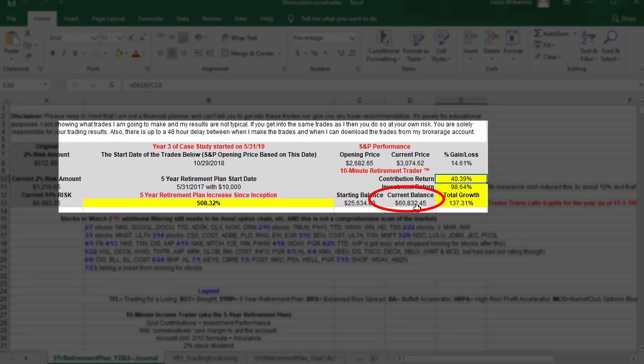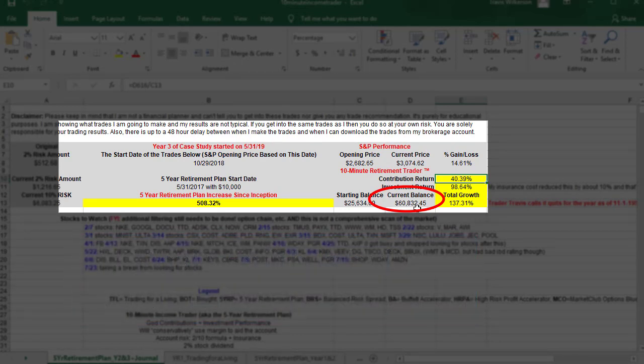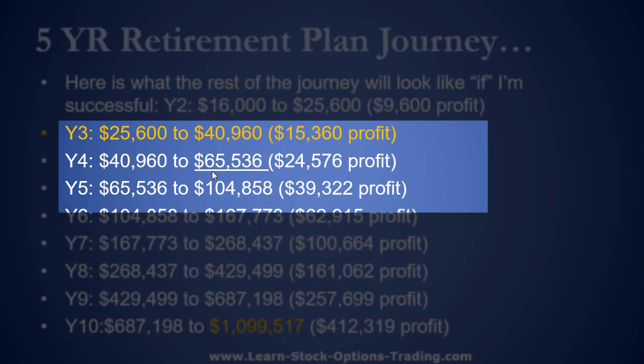Did I do it overnight? Did I do it in a month, like people think? No, but it is possible, again, with a high savings rate and prudent investing. And so again, that 60 grand number is, wow, I'm pretty much at the end of year 4. So I may accomplish this in 4 years versus 5, because I still am technically in year 3 and I'm already at the end of year 4's numbers or close enough to it.